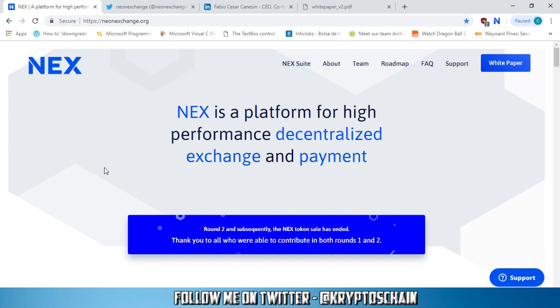Now, these guys have recently concluded their ICO on the 20th of September, and it was done via a lottery draw. So only a certain number of people managed to participate in it. And the price was, I believe, $1 per one NEX token. We'll go into the details in a moment, but first let's talk through the website's details.